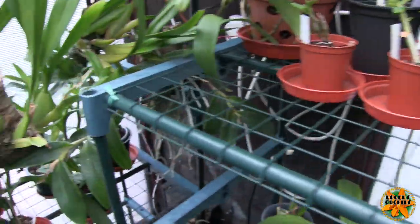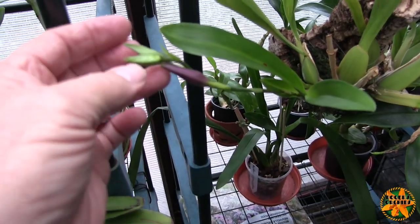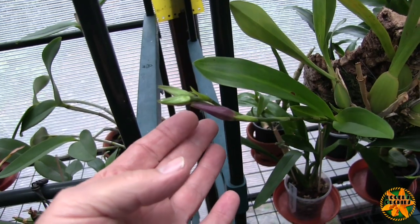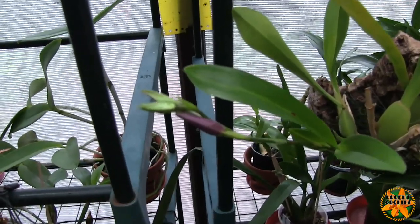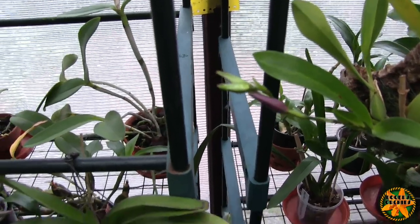What else? The Miltonia Queen Anne has finally got colour on one of the buds. So you can get an impression of what sort of purple we're going to get when that opens up. It's taken a hell of a long time, I must admit. That has bloomed before, and I don't remember the spike taking that long.